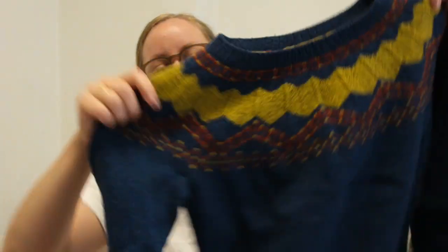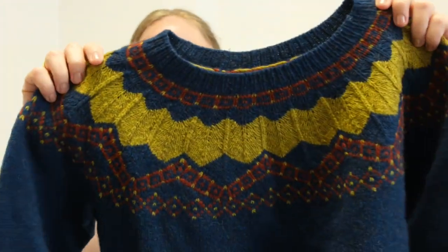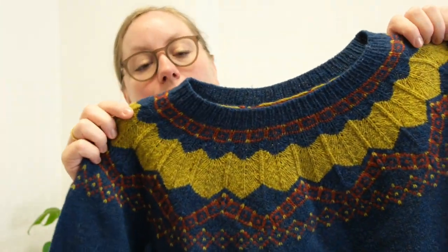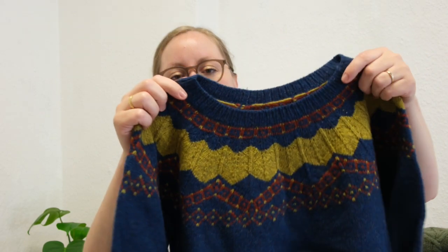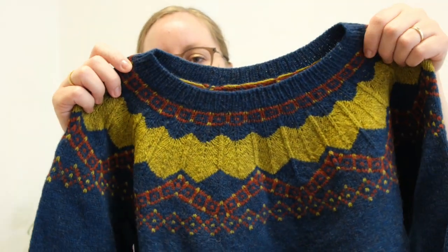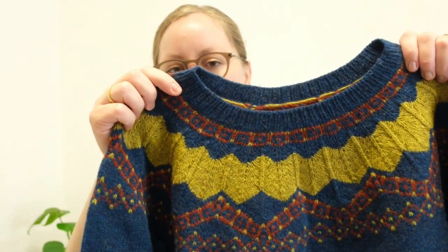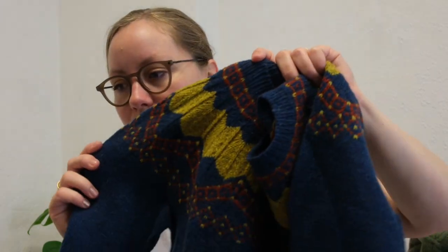And this is a top-down color work yoke pullover with this really interesting combination of color work and texture in the yoke. So you start from the neck, working your way down, so it's a top-down design, and you introduce this geometric color work when you have finished the neck. Words are eluding me today. You only ever work 2 colors at the same time. So even though this is a 3-color design, you only ever work 2 colors at the same time.